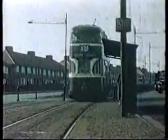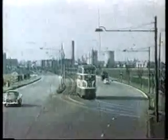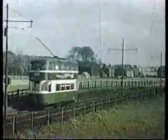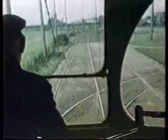Car 250 is seen at several locations. Lower Lane. At the city boundary, crossing the central reservation to the roadside private right-of-way alongside the East Lancashire Road. At speed approaching Hornhouse Lane and entering the terminal loop at Kirby.